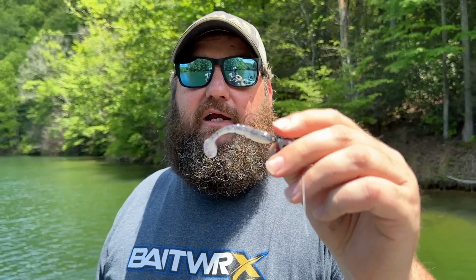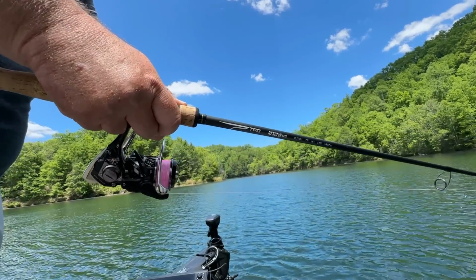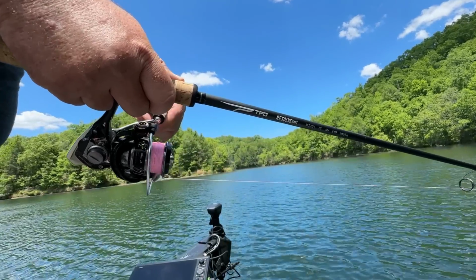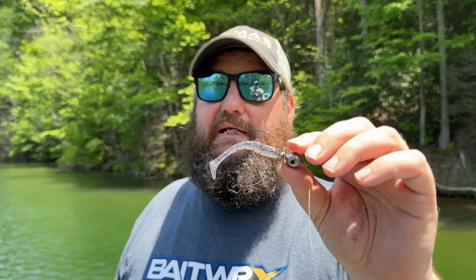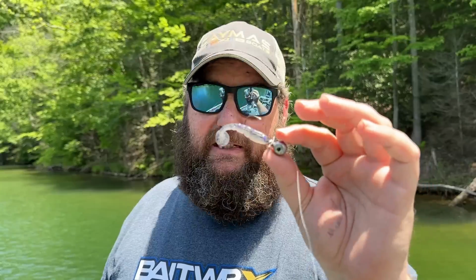The second retrieve is going to be my heavier retrieve. It's going to be that stop and go. I'm going to run it by them. I'm going to make sure they react to it. I'm going to stop it, and just as they get to it, I'm going to take it off again. Hook set is going to be the exact same. Set it straight up or sweep to the side, keep the rod tip down, get them in the boat.